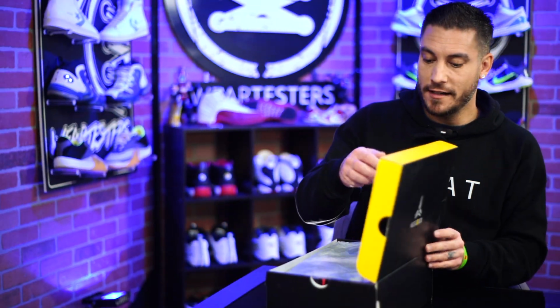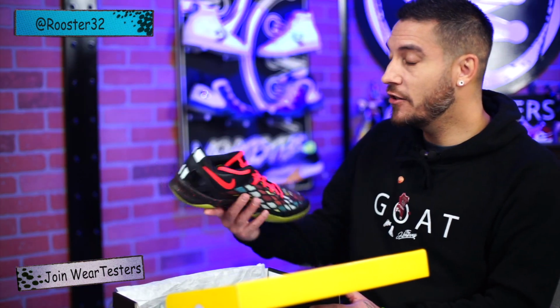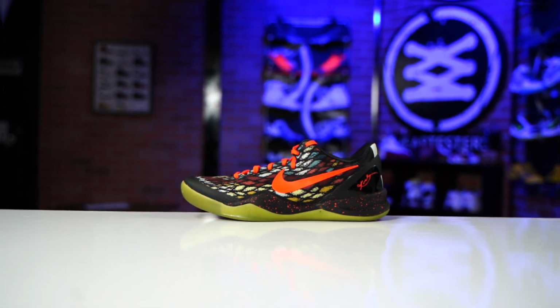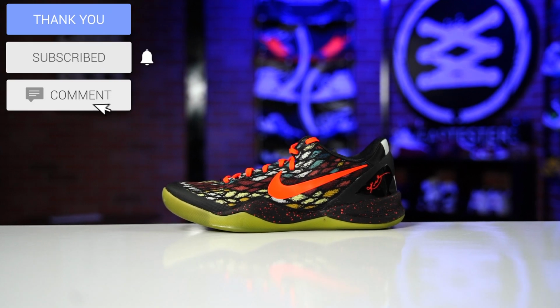And these were also provided, well, I bought them, but I got them from one of our Discord members, which is super cool. So Rooster32, he hooked me up with two pairs. I'll get to the other one later, but I wanted to talk about these first because this is just one of my favorite Kobes ever. And this colorway is just great.